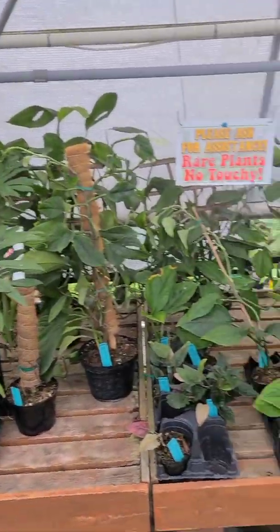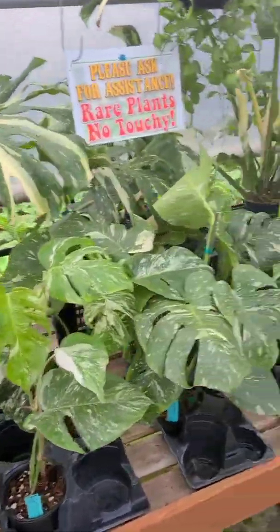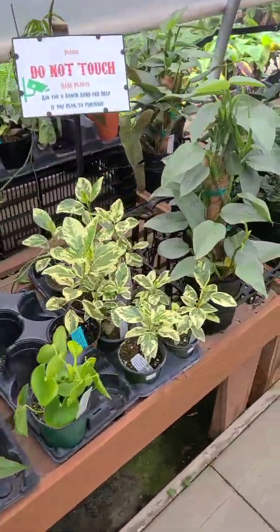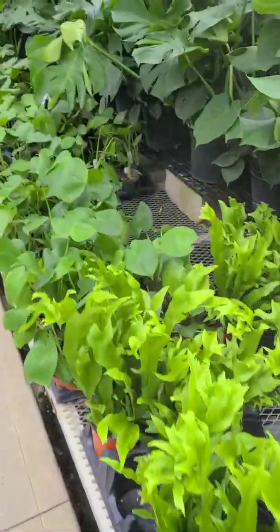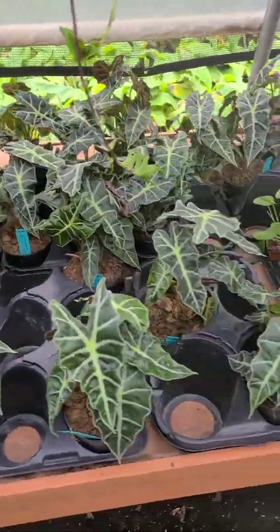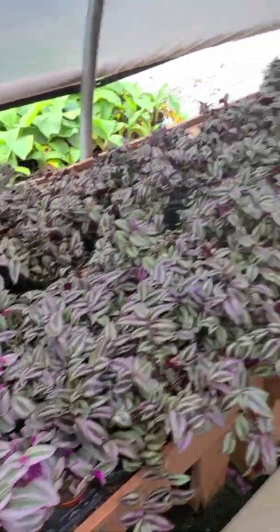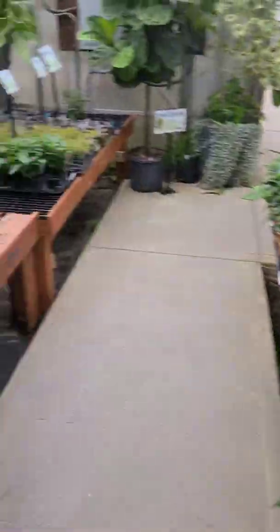And down through here, some oddities and harder to find stuff. Some really choice plants. I'm on a ficus kick right now. Expect to see more unique ficus coming along. I've been collecting them for a couple of years. I love the different oddity ficus. A lot of nice alocasia right now. The Monstera selection's really good too. A lot of great houseplants coming into the weekend.